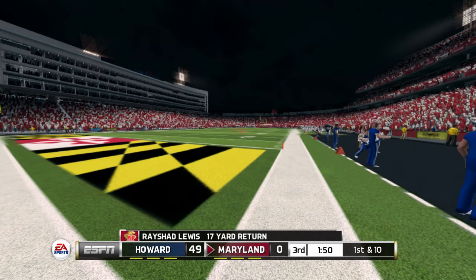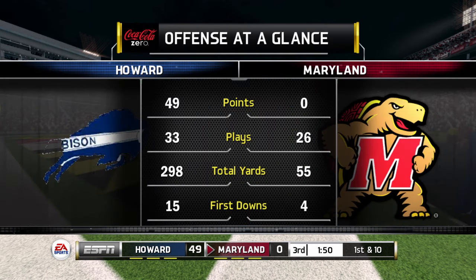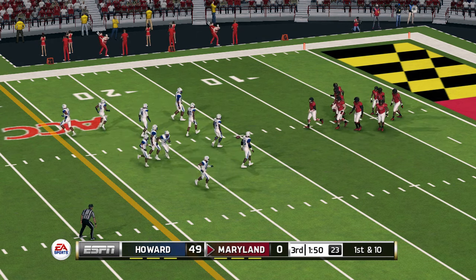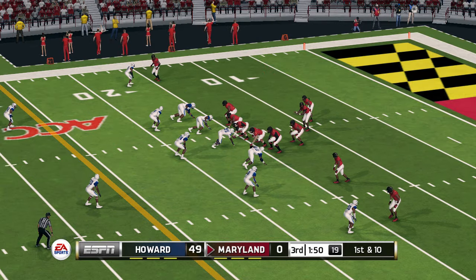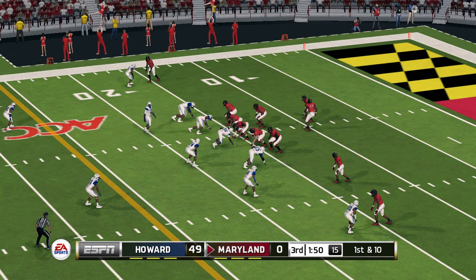Tackle at the 15. The Terrapins have just gone ice cold on offense. They can't seem to get anything going. And right now, they just have to forget the score, forget the clock, just go out there and try to get a first down. Try to hope to build a little bit more confidence and continuity on this offense. I hope they show some fight here and try to stay competitive. If you're going to get blown out, you at least want to go down swinging.